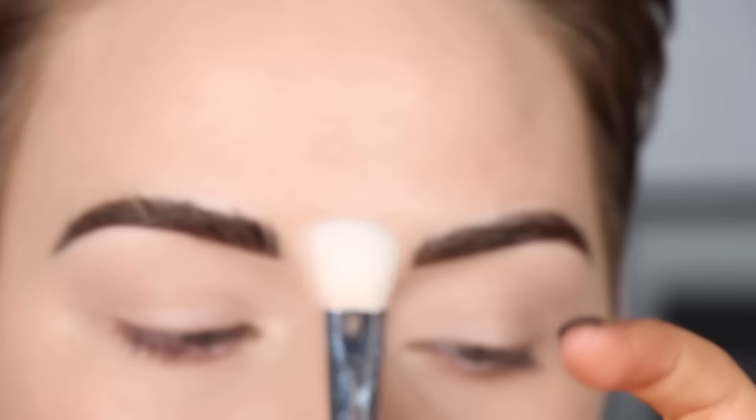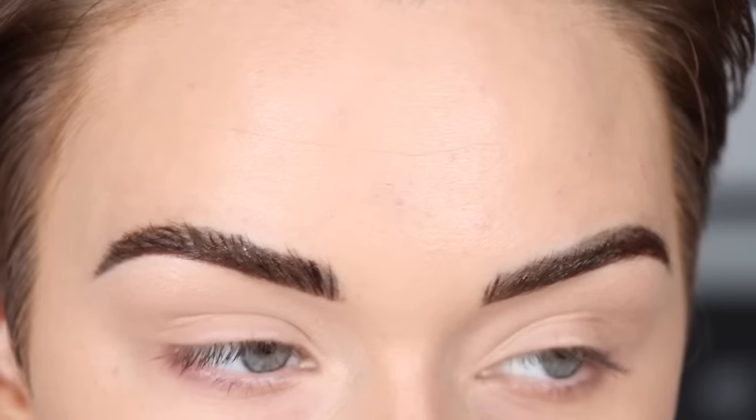So I need a Sigma E28. That is a 25. Do I have a clean 28? I do. Love this brush. Also, my hands are so orange right now. I know. Don't tell me. Sip of water. Here we go. Okay.